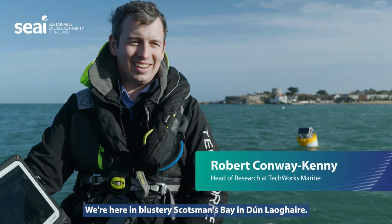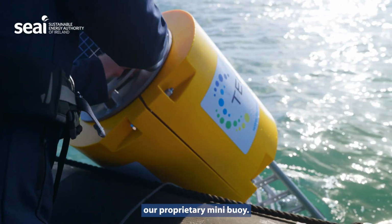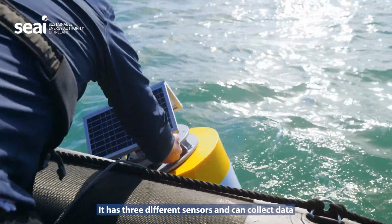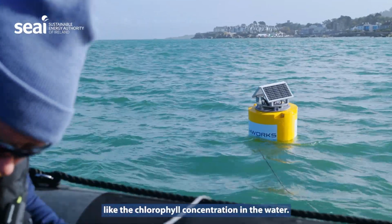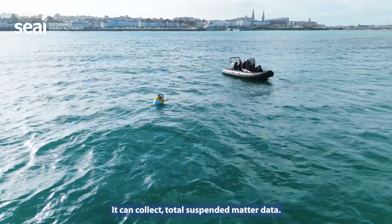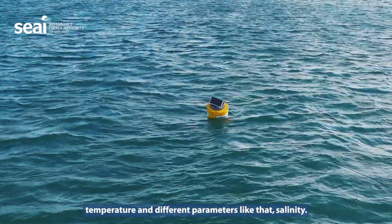We're here in a blustery Scotsman's Bay in Dún Laoghaire. We've just deployed our proprietary mini buoy. This is designed and developed by Techworks Marine. It has 3 different sensors and it can collect data like the chlorophyll concentration in the water. It can collect turbidity data. It can collect total suspended matter data, temperature, and different parameters like that, salinity.